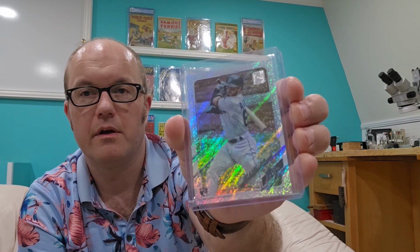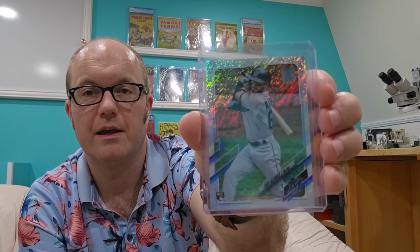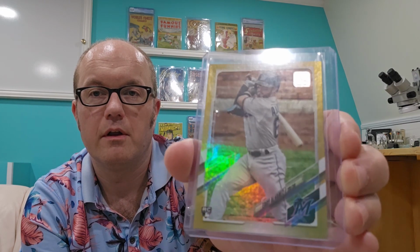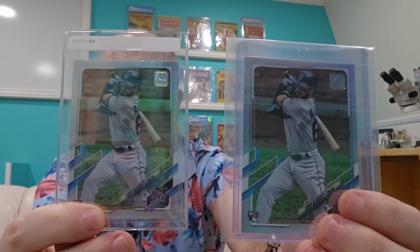There's the foil board. There were packs in some of the complete sets that had sets of these foil board rookies in them. The gold foil that I believe came out of jumbo hobby packs. And then, of course, the silver foil, which I inadvertently bought twice. And that is all those.